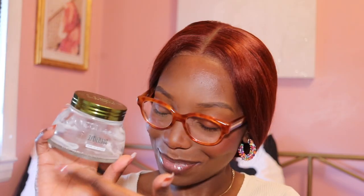Plus, even though I didn't purchase this, I was sent this from L'Occitane. Big shout out to my L'Occitane fam. Love y'all. I was sent this. I would go ahead and purchase it. I would recommend it.